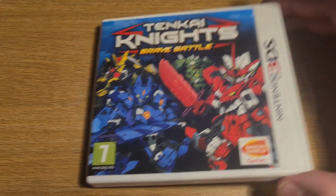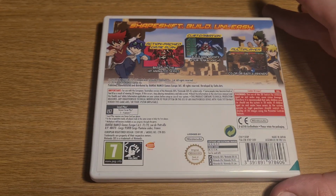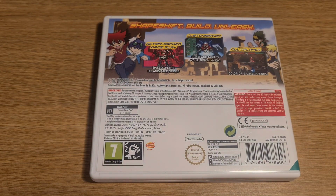Tenkai Knights Brave Battle. I picked up a pre-owned copy of this for relatively cheap. I've heard decent enough things. I think it holds a fair bit of value now as well at the moment, but not put a great deal of time into this one. It's around £14 at the moment.